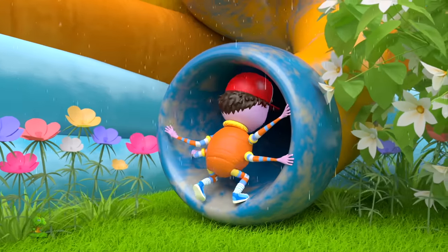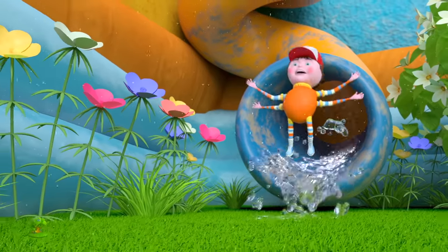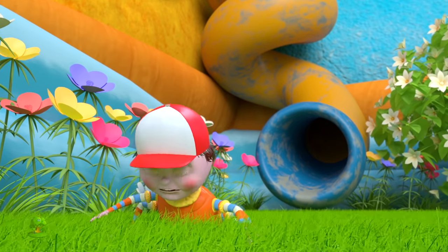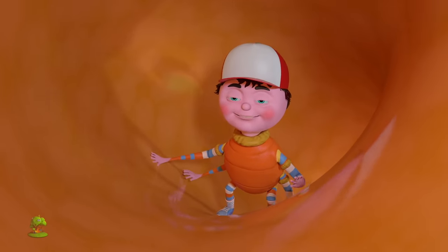The itsy bitsy spider ran up the water spout. Down came the rain and washed the spider out. Out came the sun and dried up all the rain. And the itsy bitsy spider ran up the spout again.